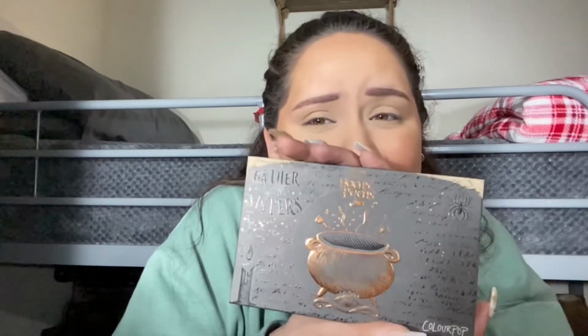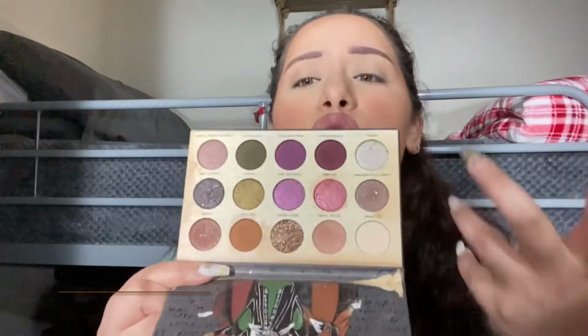I highly recommend. For eyeshadow, I kind of feel bad mentioning this because it's not, okay, so I really like the Hocus Pocus palette. It is so beautiful.